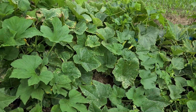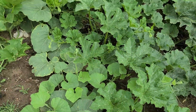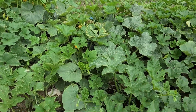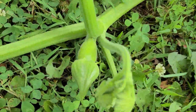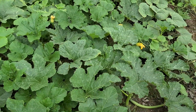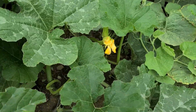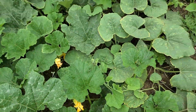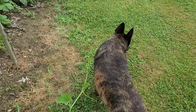So I don't actually put a lot of effort into these gourds once I put them in the pumpkins. These are just for decoration. I'm not trying to eat any of these. But there's some little pumpkins coming on out here. I just kind of water them whenever the summer gets a little bit too hot and dry. And I come out here and check on them. I'll probably spray them with some neem oil. Back up. Try and keep the dogs out so they don't step on them.